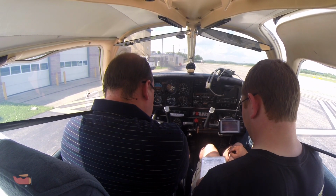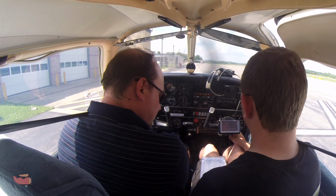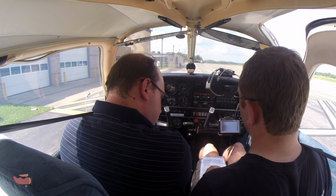Alright, wing flaps are up, avionics and radios come on. Turn that guy on there. The transponder is already set to altitude with the 1200 code. And we're going to listen to the weather.